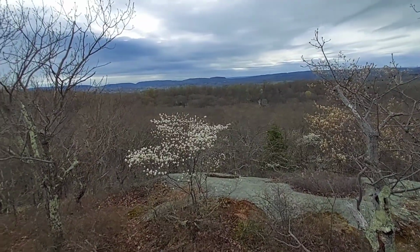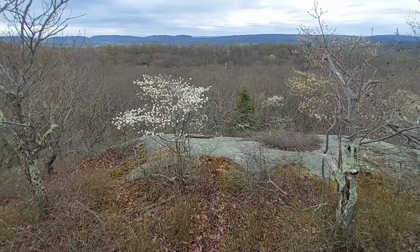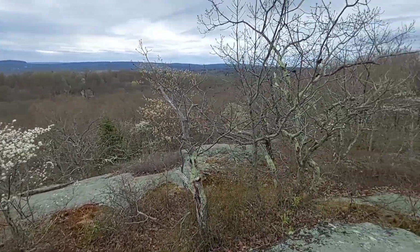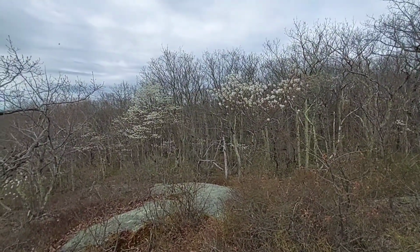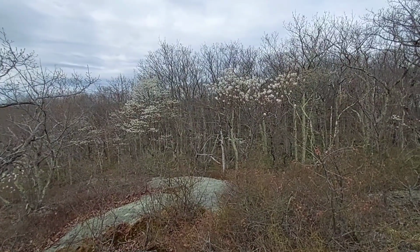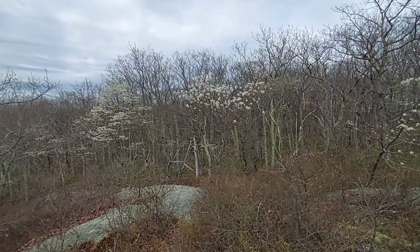I only saw 2 other people. One was on a bicycle, mountain bike. One was hiking on a weekday with good weather. So, just a great place to come and get some miles in. You can walk for miles and miles on these Blue Blaze Connecticut trails. The New England Trail is part of that. New England Trail follows the Connecticut Blue Blaze trails. You can go for miles and miles.